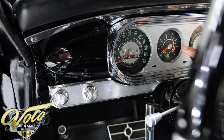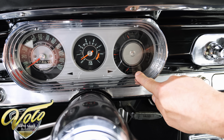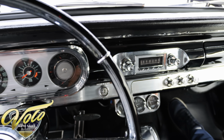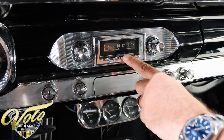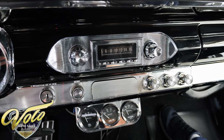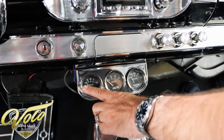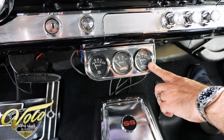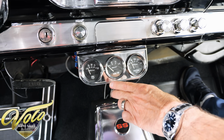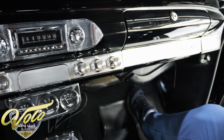It has a tachometer. And it also has the factory gauges. Has an optional padded dash that's been replaced. Now this stereo is a Bluetooth retro stereo. It's digital, and you turn the key on, it lights up. It has some wiring for some auxiliary plugins. Now they have these modern gauges under here, a little more reliable than the gauges in the dash. So you got your oil, volts, and your temperature. So all this is nice.